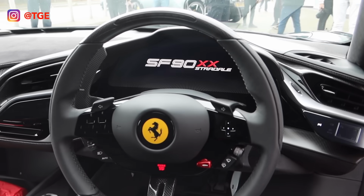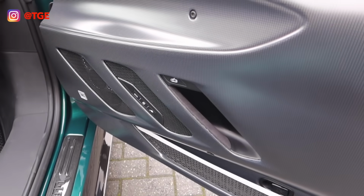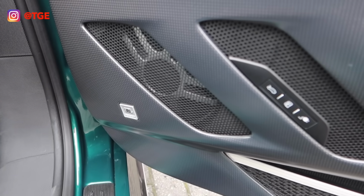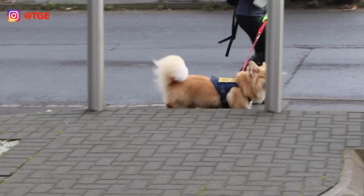And obviously SF90 XX Stradale to give it its full term. But what's different about this is just the level of stripped back carbon you see everywhere. These door skins, it's just a work of art. And they've even managed to get JBL speakers in there as well. Ferrari carbon side skirts. What a thing. That is a good one.